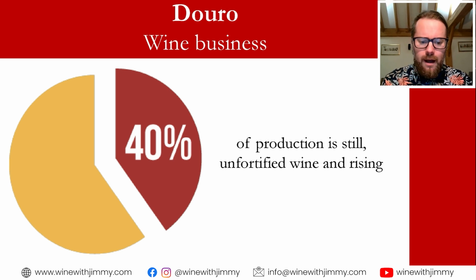A little bit on the wine business now. Although port, your fortified product, accounts for over 60% of the region's total production, that means that Douro unfortified still wine is 40%, as your pie chart will show you there. But the interesting thing is that the amount in recent times has grown. If you go back to 2008, there was somewhere like 330,000 hectolitres of still unfortified Douro wine being produced. Then in 2017, nearly 10 years later, it's up to 515,000.